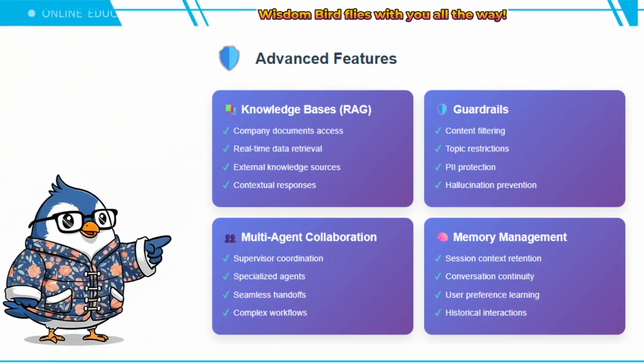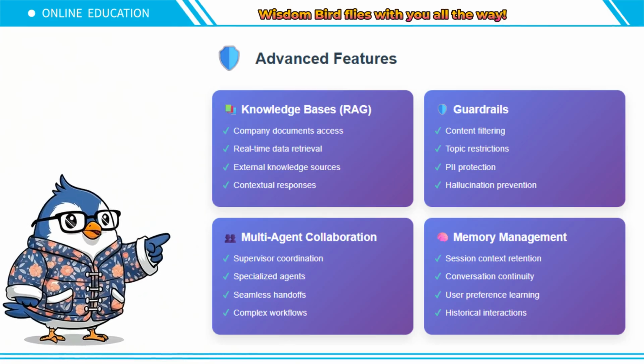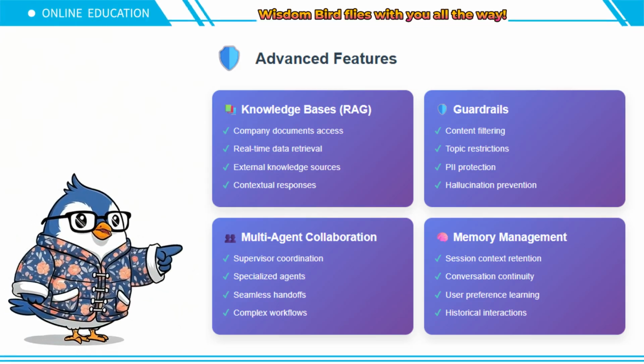Multi-agent collaboration, the AI dream team. Now we're entering elite territory. Bedrock lets you create teams of agents that specialize in different functions. A supervisor agent coordinates the workflow.